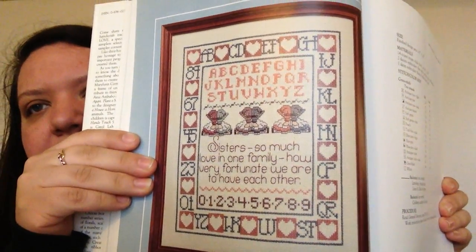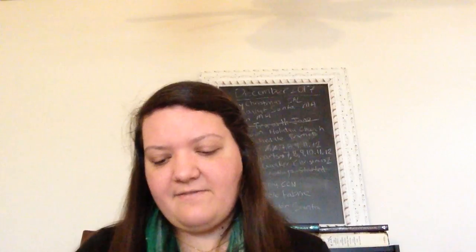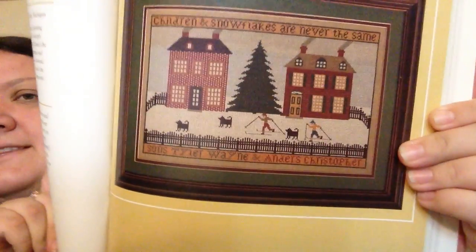Sisters, so much love in one family. How very fortunate we are to have each other. And I am one of 4 girls in our family, so I really like that. Like a quilt, a family is at peace when the pieces are as one. Another quilt one. Because of your love, I have blossomed. Children and snowflakes are never the same, and I really like this one. I think that's so cute.